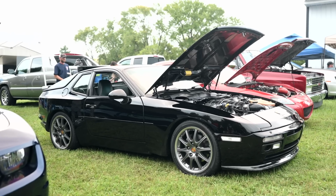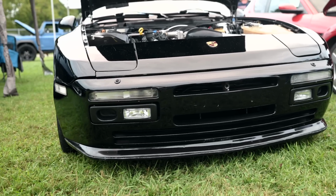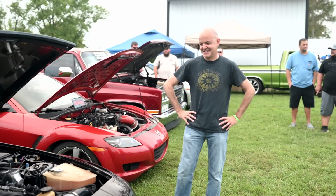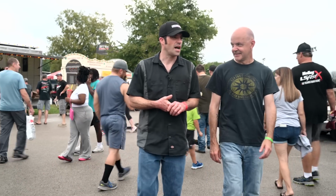The 944 Turbos had a different front bumper than the non-turbo cars did, and so they're kind of distinctive looking. I like the front end. Looking at it right now and seeing how clean it is, it's giving me some ideas for maybe a future project car for myself.